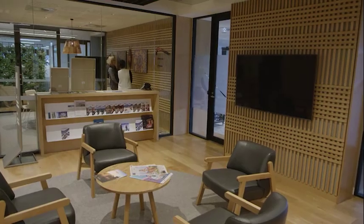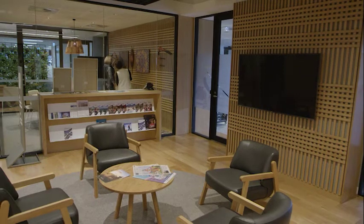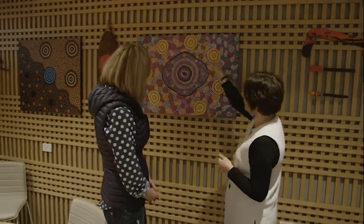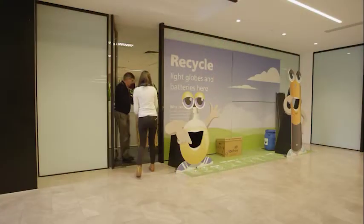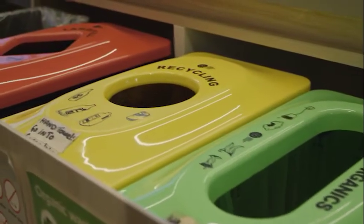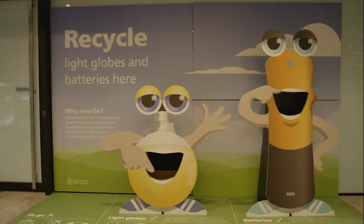We even got points for some innovation for this room that we're in right now. It's the reconciliation room, and reconciliation's key part of our partnership with Aboriginal community on protecting and conserving our environment. And our recycling, I mustn't forget that because that's something the staff were really passionate about. All of those things created the points that went towards our rating.